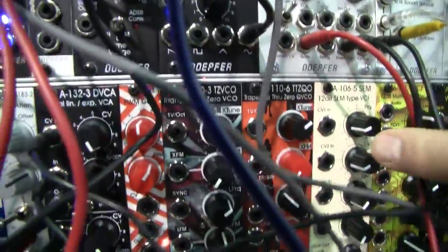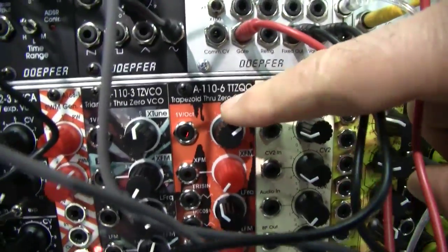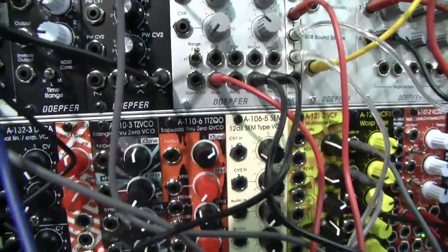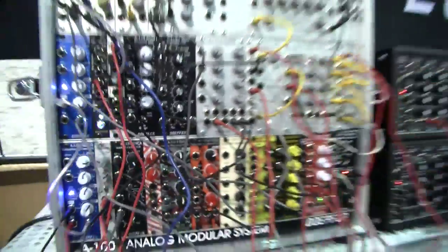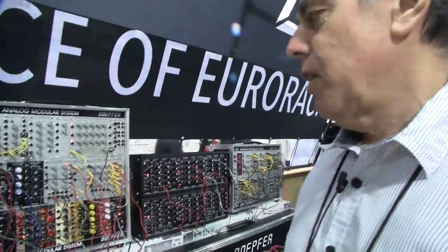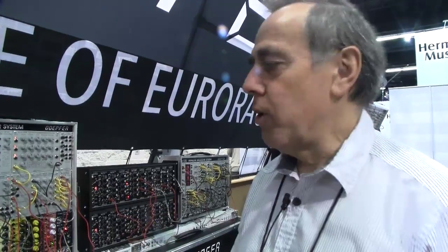And are there any new modules from you that are actually new? We have a couple of new modules. We have 2 new oscillators. From my point of view, the most interesting new oscillator is this one. It's a so-called trapezoid through zero quadrature VCO. Is that like the VCS3 kind of trapezoid? It's totally different from other VCO designs I know. Most VCOs use a triangle core or a sawtooth core. This is a totally different approach.